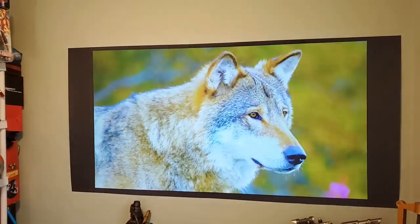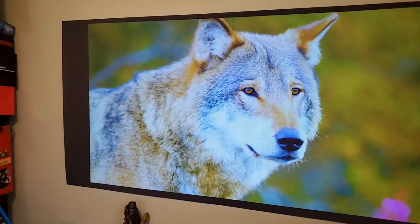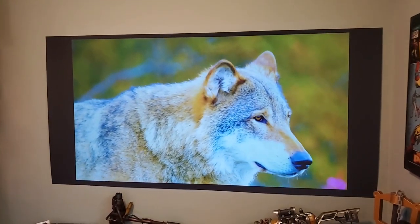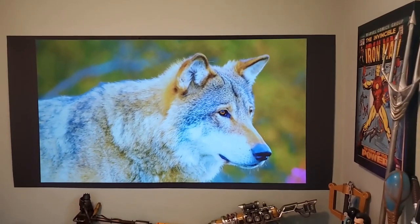I don't have to get close up on the screen just to show you how amazing the picture quality is. Look at this. You can see it right from here. You should be able to sit right here where I'm standing, right where my projector's at, and be able to see the screen crystal clear.